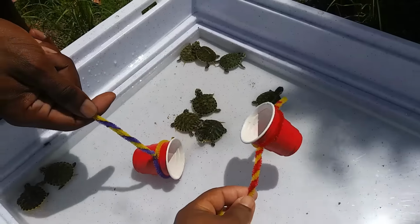We are fishing for turtles right now. We caught a bunch. My friend said, hey, Mike, I know a spot where there's a lot of turtles. So it was easy. We came to the spot. The turtles were already there. We just grabbed them. Now we're going to do a little fishing for turtles. The turtles that we don't want, we're going to put back.